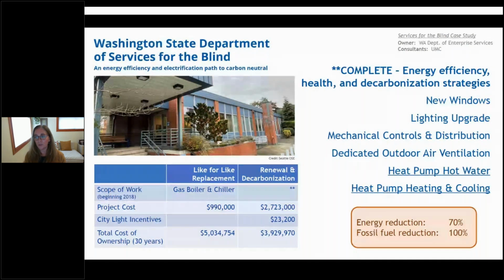It significantly reduced the building's electrical load, in fact, so much that they did not need a service upgrade to replace the gas boiler with the electric heat pump system. The other really cool thing about this project is that the tenants, the Washington Service for the Blind, were able to stay open during the entire 18-month remodel.